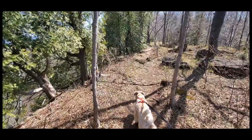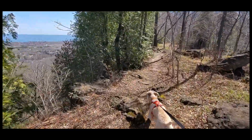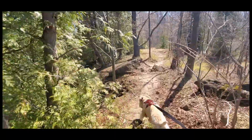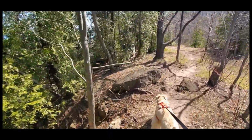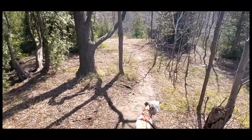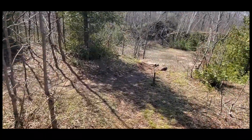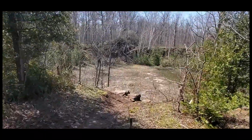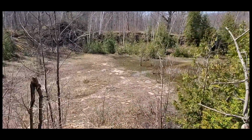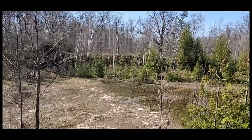It's not necessarily a sheer drop off in some areas, but in other areas, yes, it's quite a drop, so just be careful. Especially with little kids, and never have your dog off leash. Always be in control. So this kind of runs along the top of the quarry. There you can see the quarry itself. Again, not very deep, maybe 15 feet at the most.